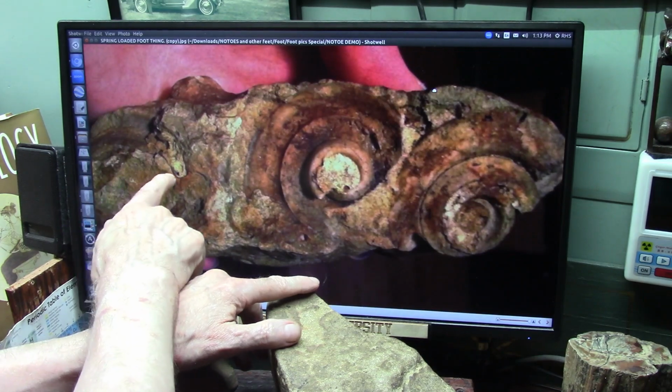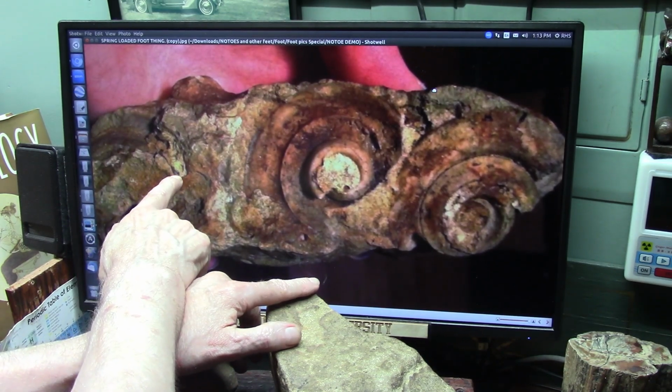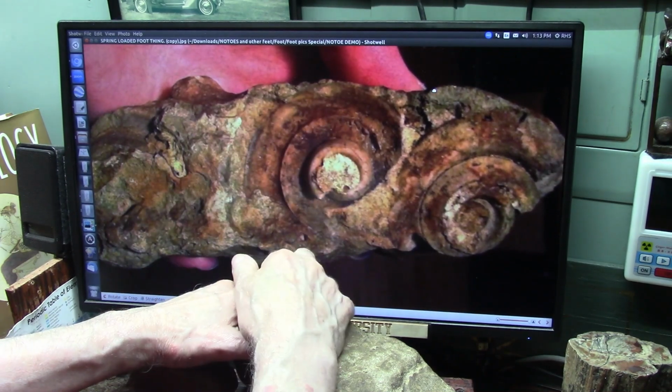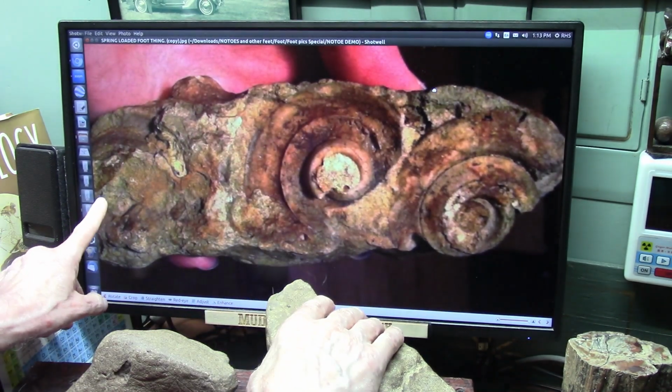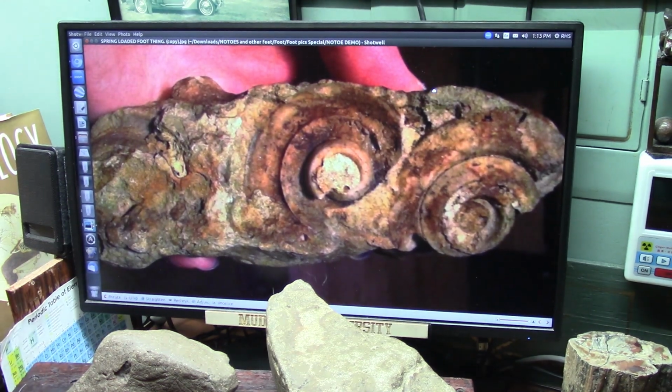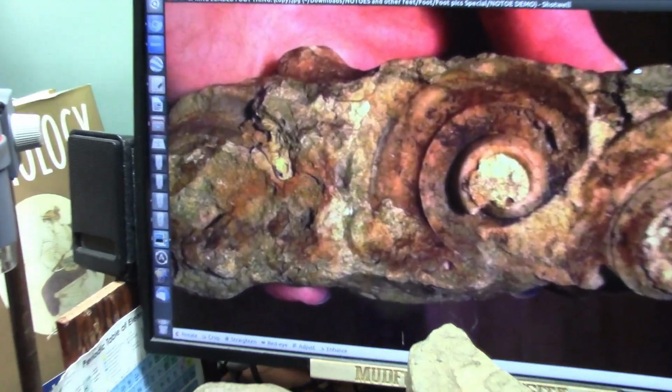And this one back here looks like it has something else too. So very similar to these tabs. But it's too eroded to do much with that. But this here is the tendon strap. And you see this right here? Let me see if I can home in on that for you.